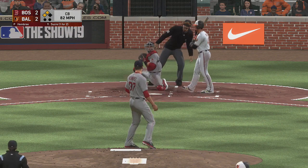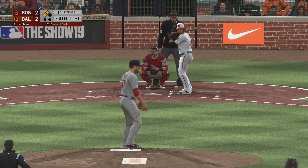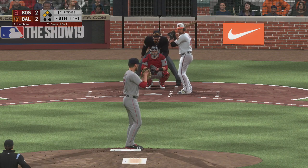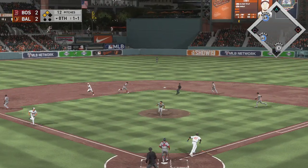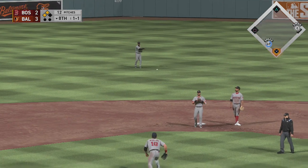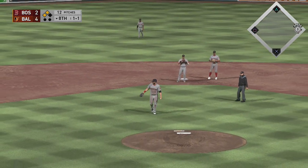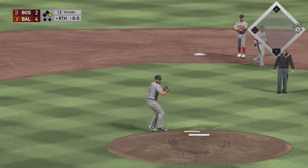Now about a 58-foot breaking pitch that he wisely lays off here. A bouncer up the middle. And that is into center field as he comes through. It's a base hit. And the second run will come across to score as they take the lead here 4-2.